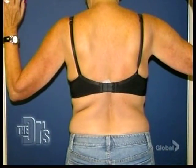Denise, you're happy, I take it? I am thrilled. I can wear all the tops that I couldn't wear before without my undergarments, and it's really nice to put my jeans on and not have that extra fat. That little roll that you had by your bra before. It's the combination of removing fat and skin tightening that has made that look better.